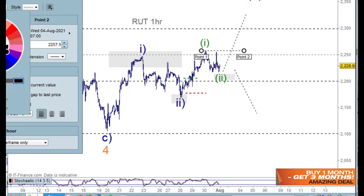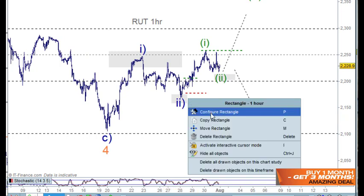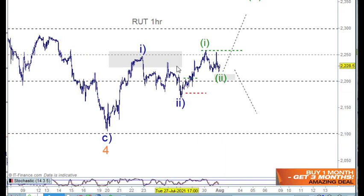I do lots of green lines because some people get in and some people don't. Do you know what I mean? I can't keep too many objects on the chart as well, which means I can remove that and that. I'll leave that there for the time being. So yeah, that's all looking quite good.